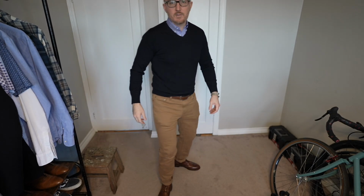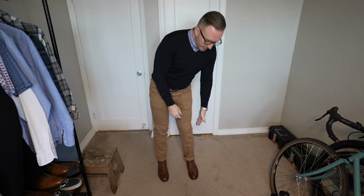Now these pants, I do have to roll them up a bit, because the Banana Republic pants are so stretchy, they actually do stretch out and become longer as I wear them. But I find a simple roll up of them like that just takes care of it. It's not a big deal. These are more casual anyway. If I wanted to go more dressy, I'd wear proper dress chinos.